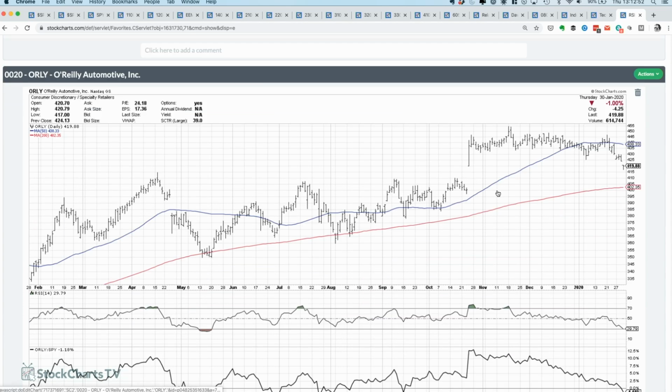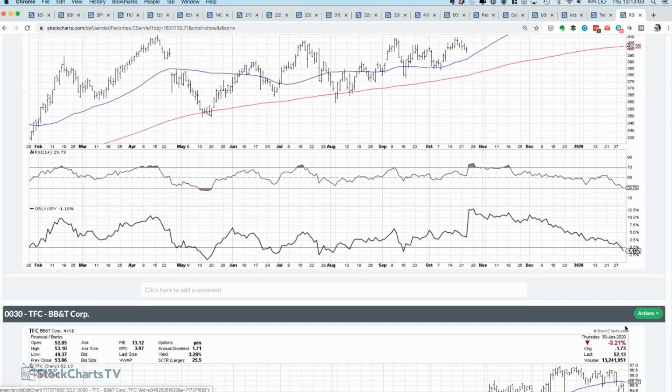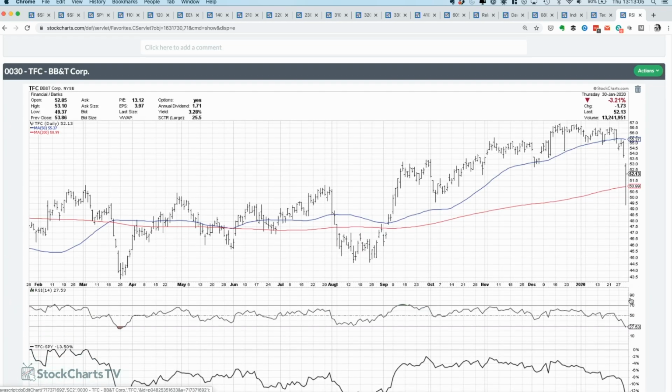Next is O'Reilly. This is a consumer name. This is an auto retailer stock. Similar kind of configuration. So something that's broken down below a downward sloping 50-day, oversold. We're going to go down a little bit here.